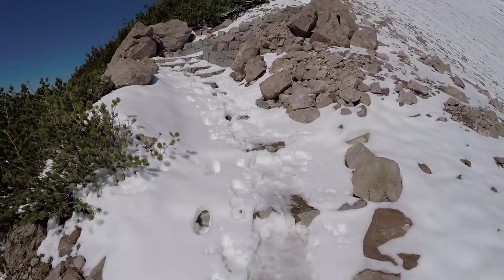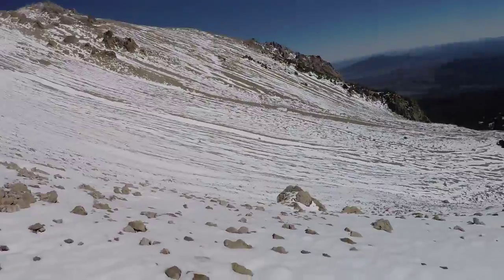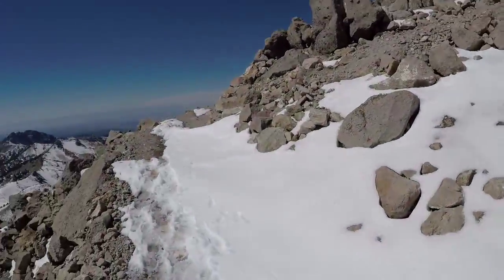Well, it just started getting a little steeper, so it looks like it goes up along this ridge line here. I'll give you a view. Right up there, all the way up there, and all the way to the top. So it looks like I have to take a lot of rest stops from here. I have about half a mile left to go. It's been slow and steady. Some areas have been pretty rough, some not too bad. Coming around the corner here.